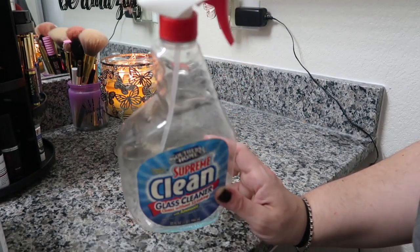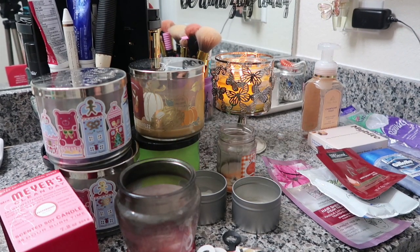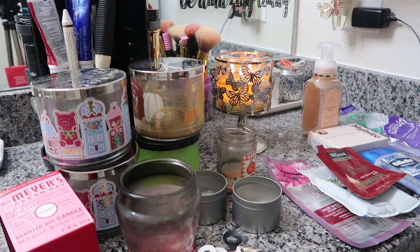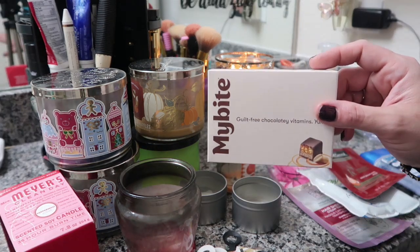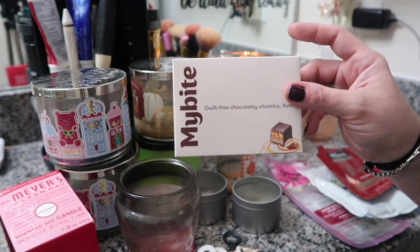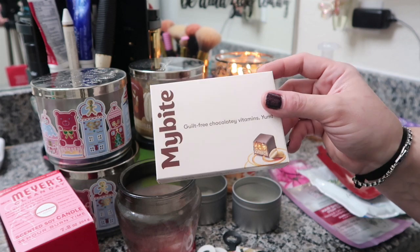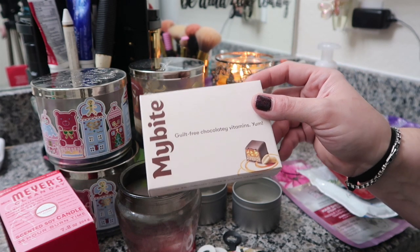Now onto candles and body products. So not a whole lot to share here, but still things that I wanted to show you. So one thing that I did want to talk about is these. So if you missed this in my grocery haul, or if you missed me unboxing, this came out of a Walmart beauty box, and they're called My Bites, and they're guilt-free chocolatey vitamins.